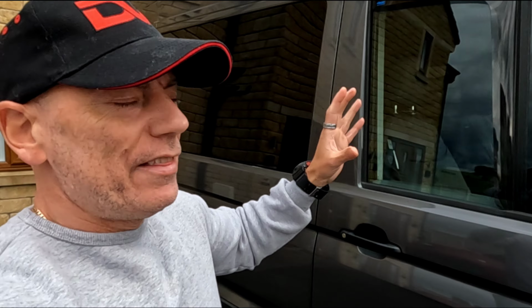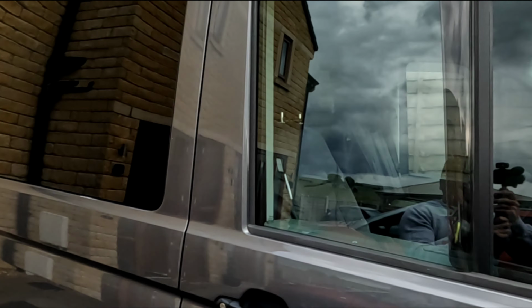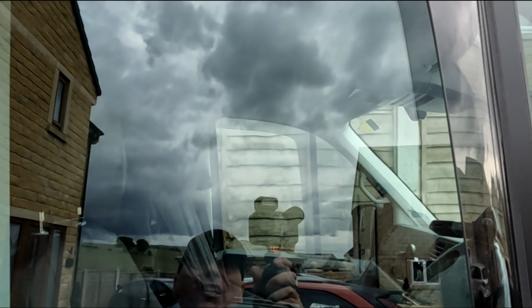Okay, so the fifth modification that we've had done to our camper van. Now the thing is, we did do this with our older camper van that we had before as well, because they come in so handy. And you know what, if you've got a camper van, I really do suggest that you get something like this, because it helps so much. And that is the wind deflectors.